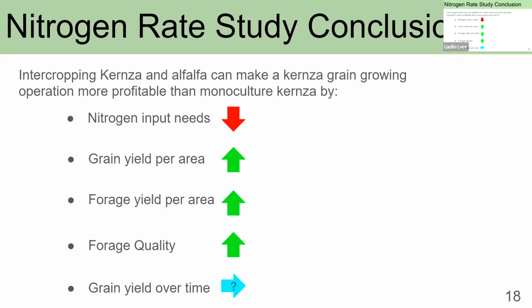However, to truly identify the best system, further work must be done to understand the costs and benefits of the Kernza alfalfa system based on the cost of nitrogen and the value of the grain and forage yields over time based on the markets most readily available to farmers.